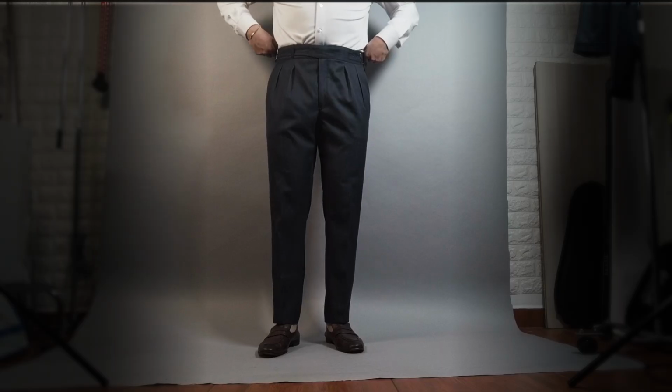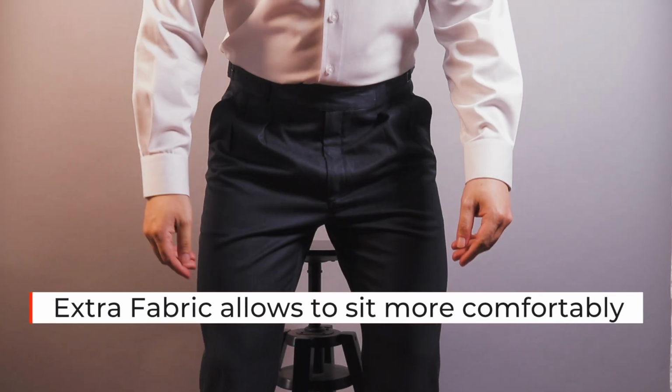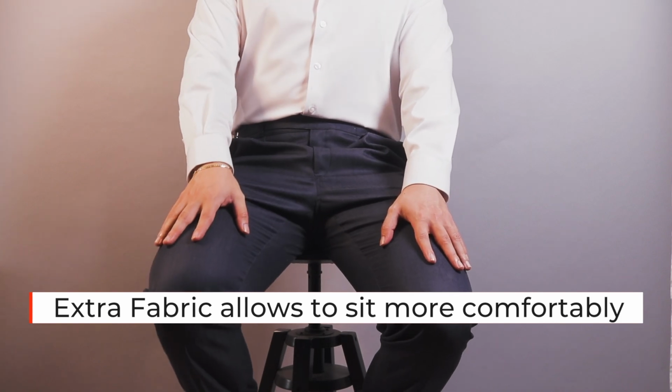Pleated pants provide a classic and timeless look. They allow for greater ease of movement and can be more forgiving for various body types. Notice how they offer a bit more volume and structure.